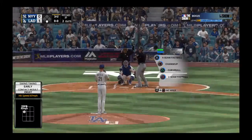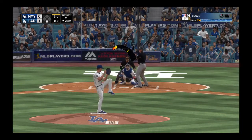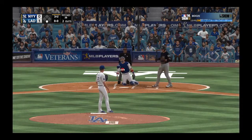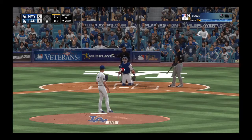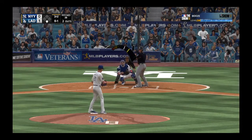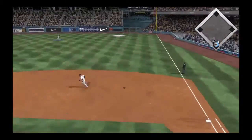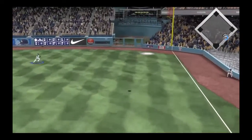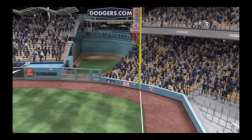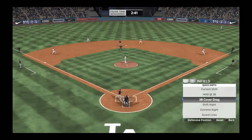Giancarlo Stanton now reached base via the walk in his first plate appearance. First pitch on its way. No balls and a strike to count. On its way, the 0-1 pitch. Goes the other way and sends it deep down the right field line. And now this will get over the wall down the line out there for a ground rule double.